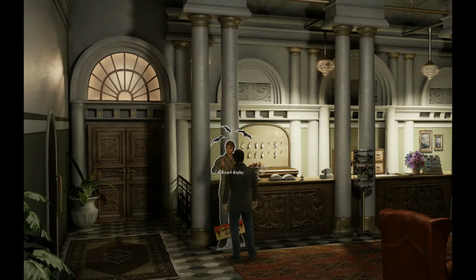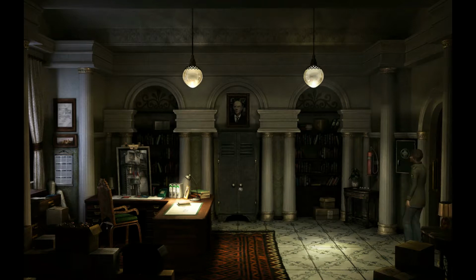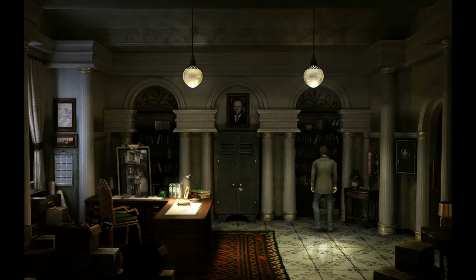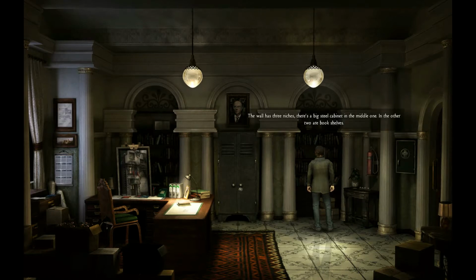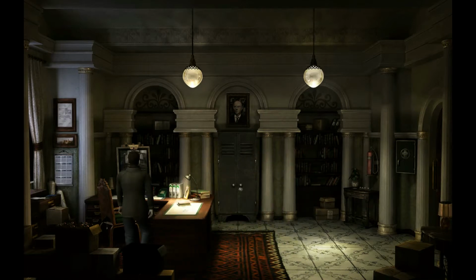I bet he's got the photo somewhere in his office. Probably from the time of the... No, even worse. 1,000 tips to success, customers as a means to an end. Huh. The wall has 3 niches. There's a big steel cabinet in the middle one. A large steel locker. If Murray has something he wants to keep safe, it's sure to be in here. I can't believe that Murray keeps the key for the locker here, but I'll check all the same.